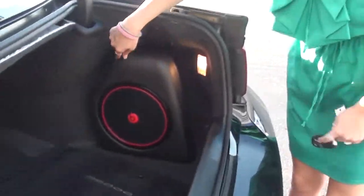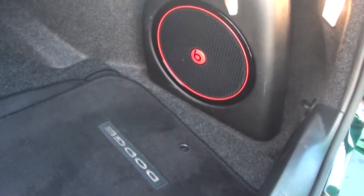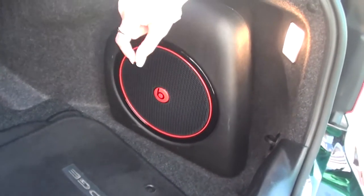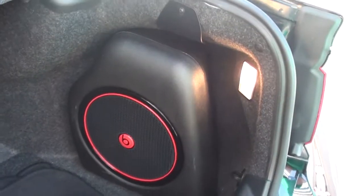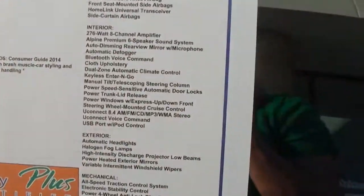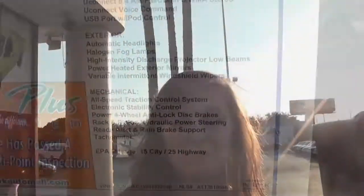This car comes fully equipped with Beats by Dr. Dre. You heard me correct, a speaker by Beats by Dr. Dre. Coolest thing ever a car has come equipped with. Did you read up on it? No, I'm just smart. I thought that B looked familiar. You got remote keyless entry right here. Coolest thing for a woman. Locked. Unlocked. That's pretty awesome.